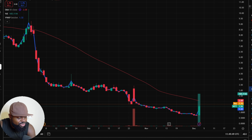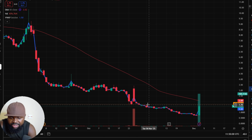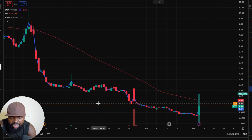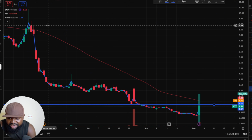KITT is the fourth stock that is making moves in the entire market as of the time of recording. This thing is up 12%. It's currently trading around $1.75 right here. The only thing with this is that the 50-day moving average is $2.08. So it's kind of close, but not necessarily close, because the stock is trading below $2.